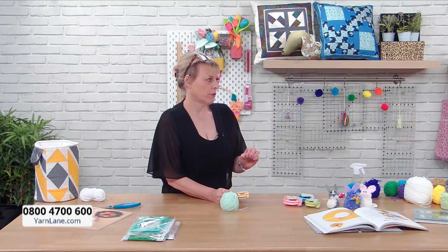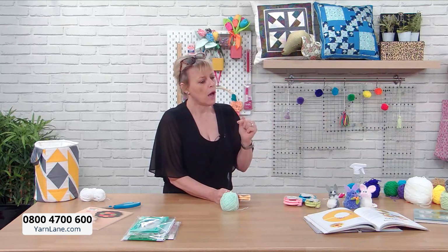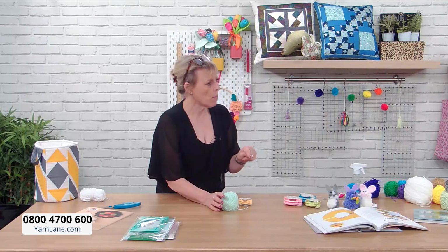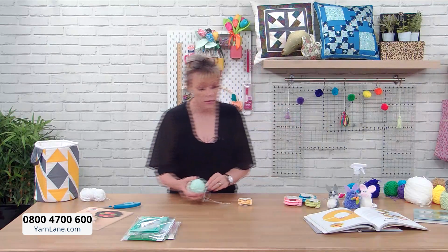They work best with acrylic, John. Right, which all these are. They will work with the cotton, which we do have coming up. That's more for tassels because cotton's heavier and hangs down, so you'll get a nicer effect with the tassel. But for pom-poms, acrylic will work better. You can still use cotton if you want to.